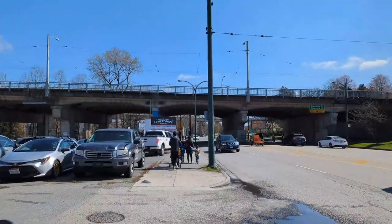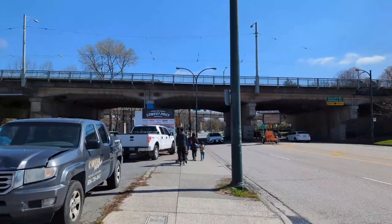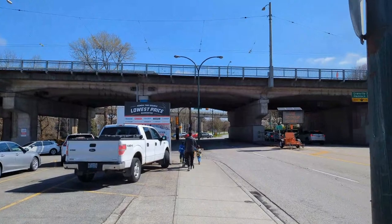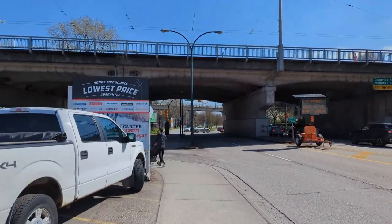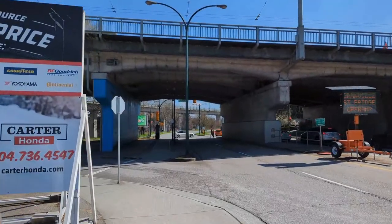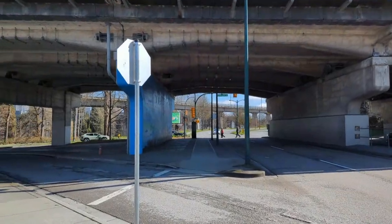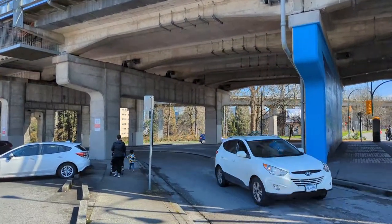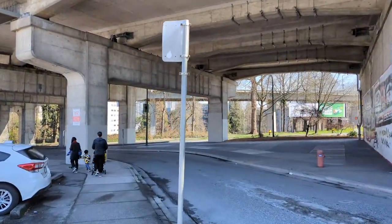And we'll keep walking down West 4th Ave here. Up ahead of us, above us, that is the Granville Street Bridge. So we'll head on down this way. That takes us on to Anderson Street. Take a quick peek at some artwork over here.